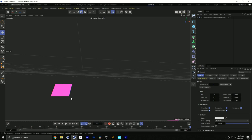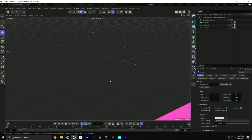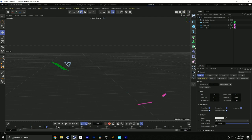So we have our scene here, and as you can see, our camera is tracked, and we've got our planes in here. But we got one issue. If we exit our camera view and zoom out here real quick, our camera is shooting directly into the ground. And that's going to make it very hard for us to place assets.